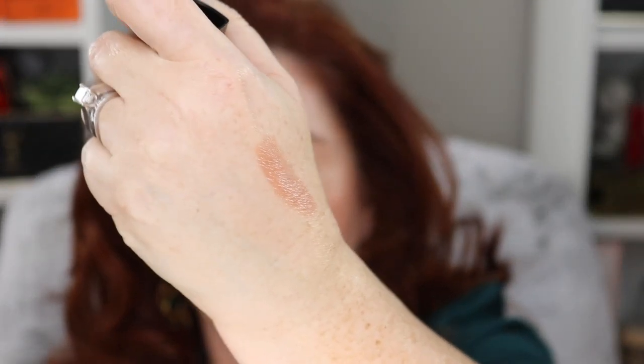Great for the summer. I think it's perfect for the look that we're going for today. Nice glossy lip, nothing to take away from the dewiness of my face. So I really, really love the Patrick Ta. If you were on the fence about it because it looked too warm to you, or too dark or deep to you, it's not.